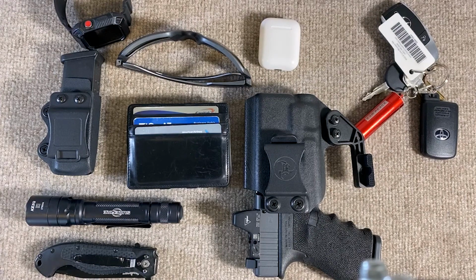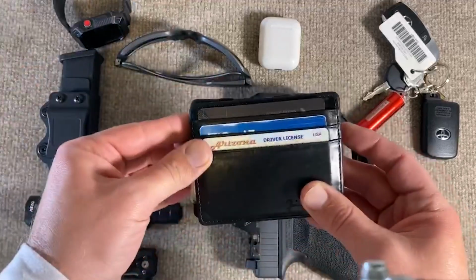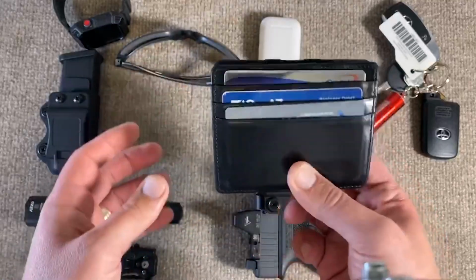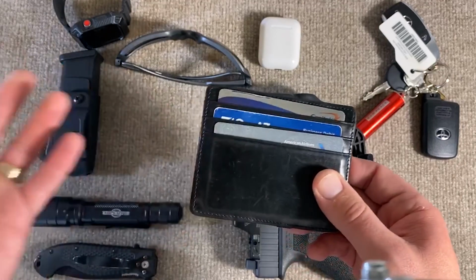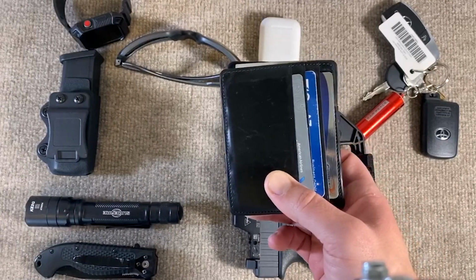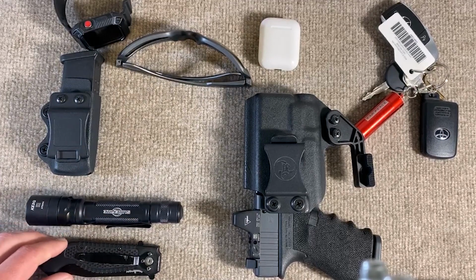All right. Then some really obvious stuff. A wallet. Have a wallet here with ID, credit and debit cards, and always carry some cash on you. In the event of an emergency, if the grid goes down, there's a natural disaster, just anything that can happen that brings down the grid, or there is no electricity or something like that, you would have a very hard time making payments with any electronic form of payment.